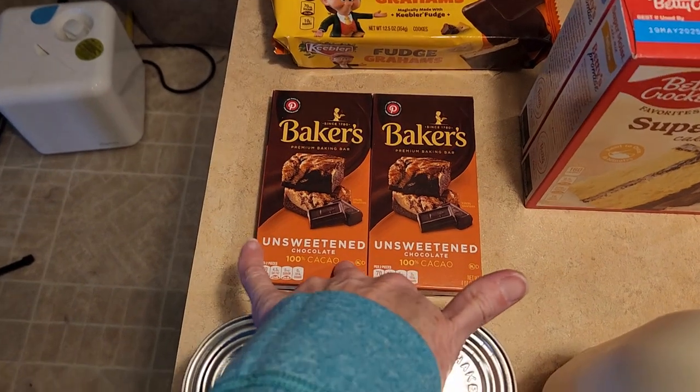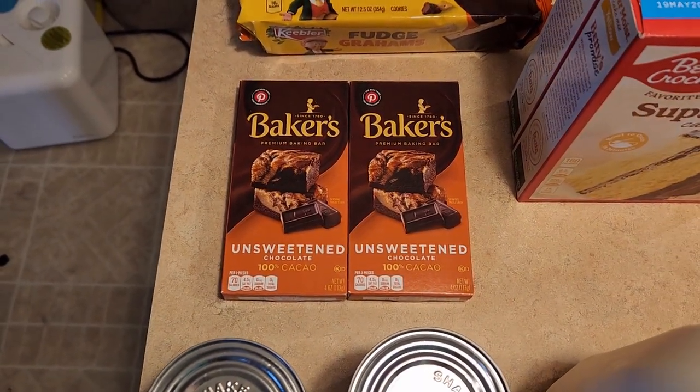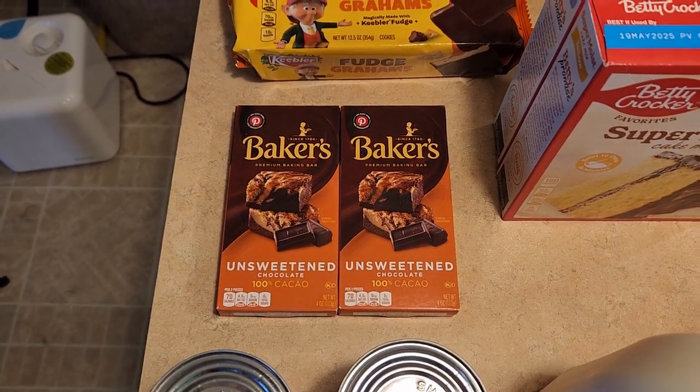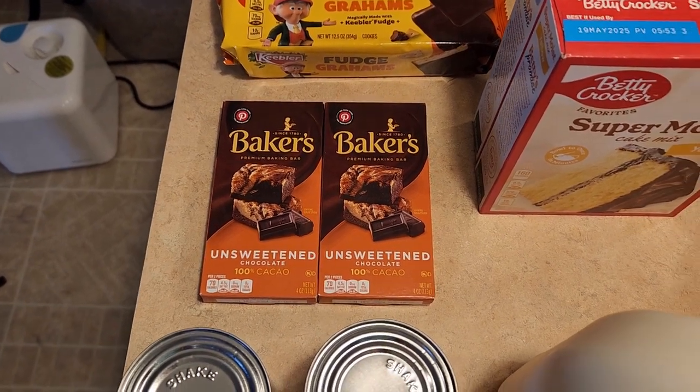I ended up needing some baker's chocolate, and I'm using this to make a brownie bottom for a cheesecake. It's actually called brownie cheesecake. And I'm going to be making that for Easter, so I needed that.